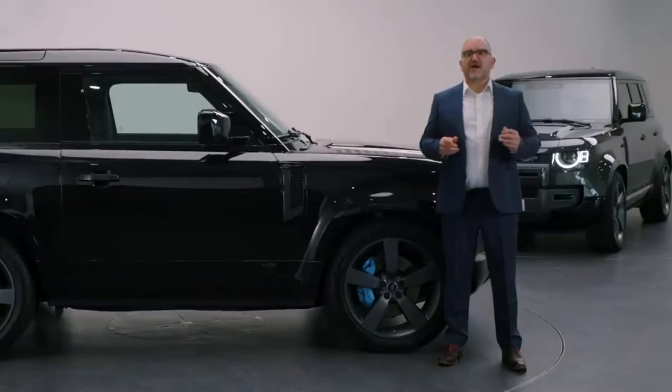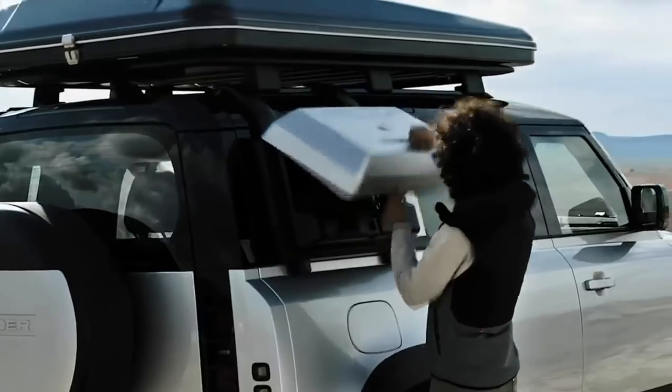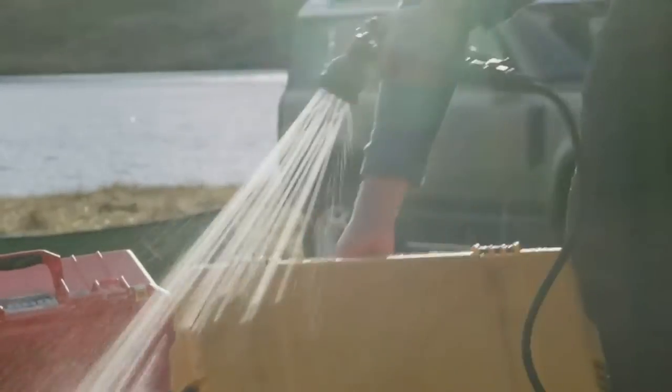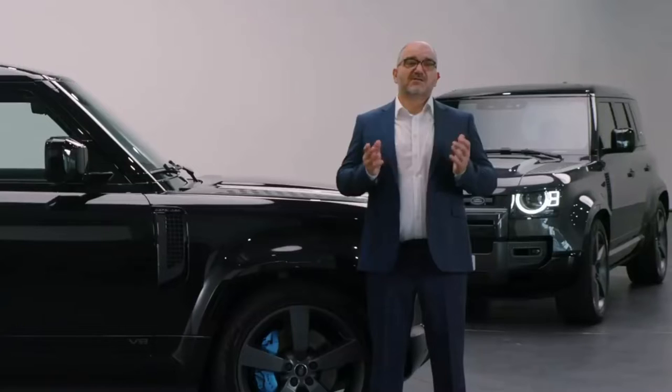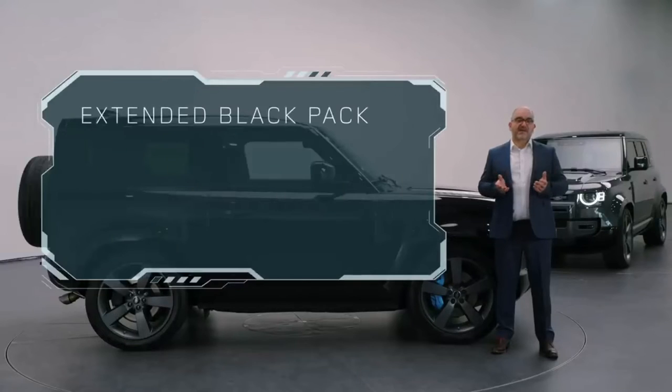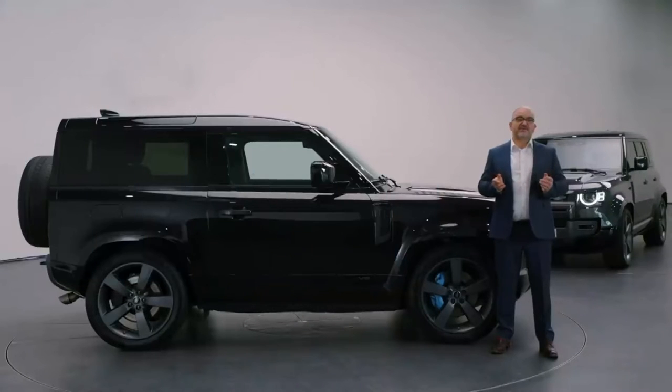One of the noticeable trends among Defender customers has been the desire to personalize their vehicle. At launch, Defender featured four lifestyle packs, which incorporated 170 separate accessories. The take-up on these accessories has been incredibly high. More than half of all online customer configurations include accessories. So, for 22 model year, Defender offers more option packs: an extended black pack, a bright pack, and extended bright pack will allow customers to create more personalized exteriors. For more details on all these options and accessories in your market, please speak to your Land Rover representative.